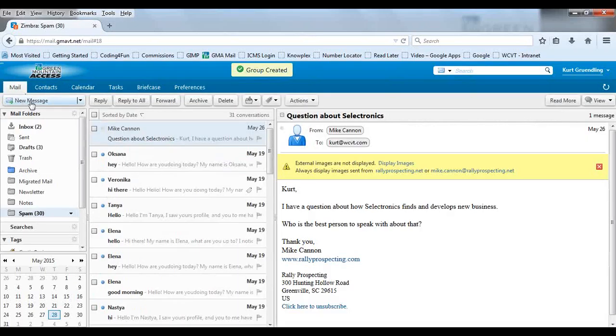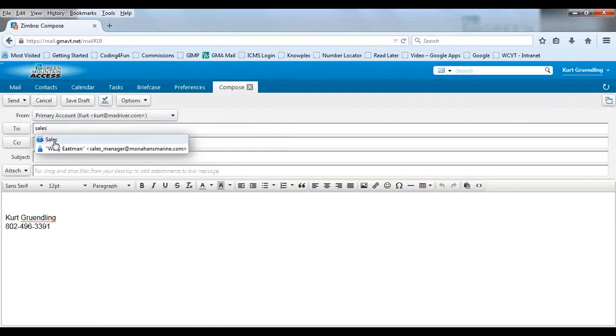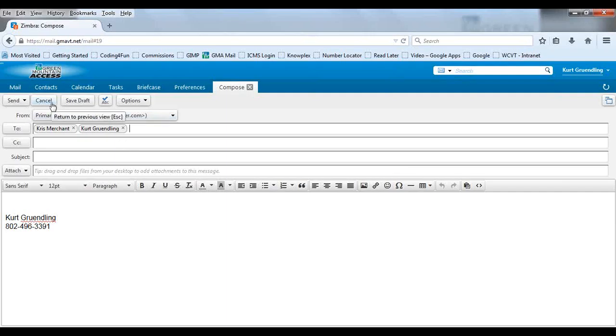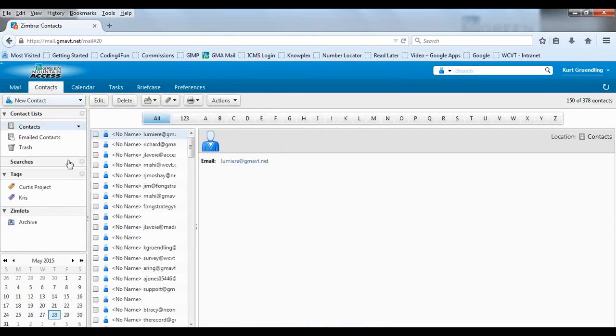So now when I go to my mail, I click on new message and I type in sales. One of the options will be my sales group, and Kurt and myself show up in there. So it's an easier way to send to multiple people than emailing them individually? Correct. Absolutely. It's very handy for any civic groups, any business types of applications. It's actually a very nice way to set that up.